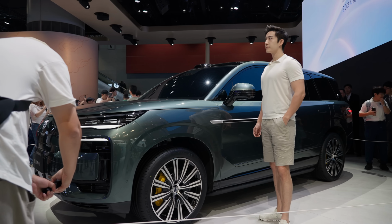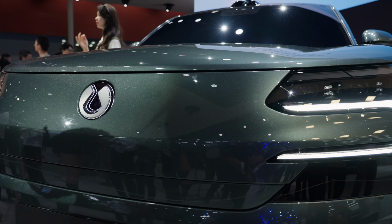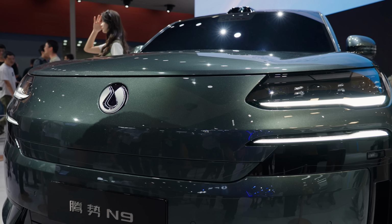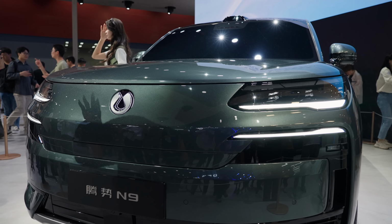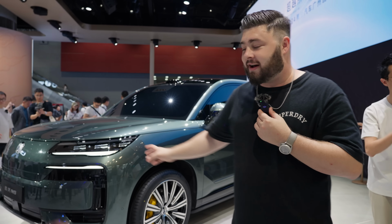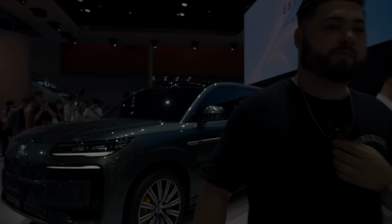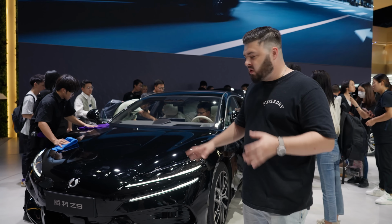I quite like it. I quite like the look of it. I really like this green color. Down the side, things very, very handsome. The front end, the Denza logo is kind of really big. I'm not a big fan of that. But other than that, not a bad looking SUV at all.